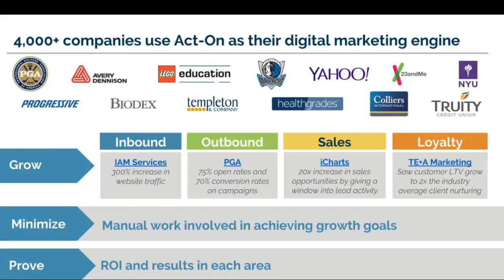So a bit about Acton. We've been around not quite as long as some of the other companies. I heard several were 20 years. We have been focused on marketing automation for the past 10 years. We have 4,000 plus customers today, and you can see some of the logos there across many different industries. Typically, when we work with companies, we help them grow their inbound marketing results, their outbound campaigns, when they have known contacts that they're connecting in and trying to engage with. We help them to drive their sales productivity, their win rates, along with their customer loyalty.